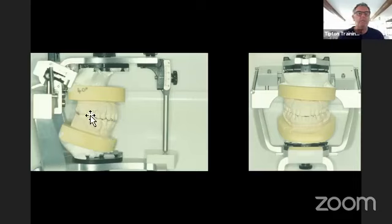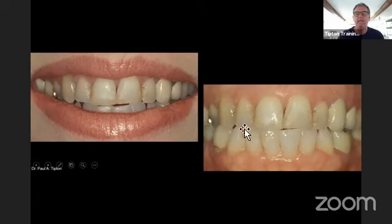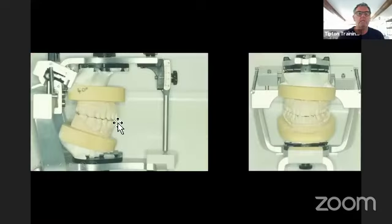It shows us that she's got a slide from retruded contact into intercuspal. Intercuspal is edge to edge, remember. Look there, intercuspal, edge to edge. You can see it. In retruded here, you can see that there's horizontal and vertical space here.